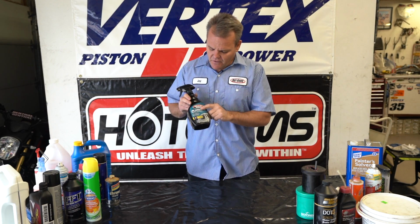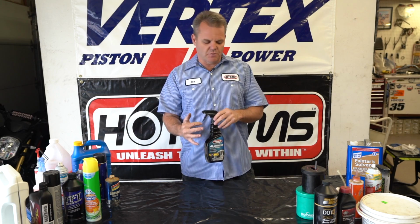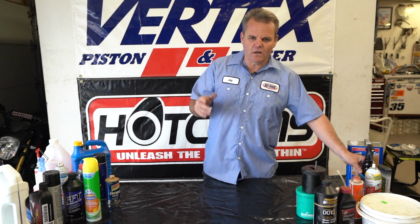And then I've shown this before, aluminum cleaner. This is what we'll use to kind of etch on for cleaning an engine or different parts. This with some Scotch-Brite, you can clean a lot of stuff up with this, but you also want to be careful. Any of these chemicals and stuff, you want to have gloves on and be well ventilated, all that.